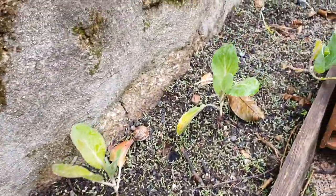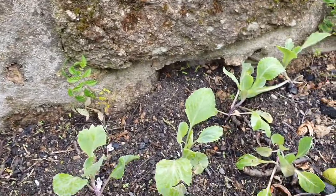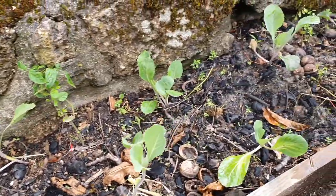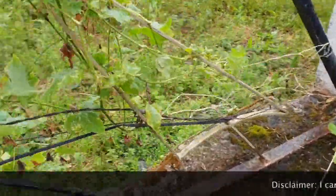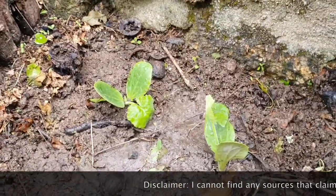Then we got the cabbage here. The slugs are loving them, and snails. I've seen some really big snails that I've been trying to get rid of. But yeah, there's a tomato plant there. Tomato plant here that needs help standing up. And then in this corner, we decided to plant these 2 courgettes.